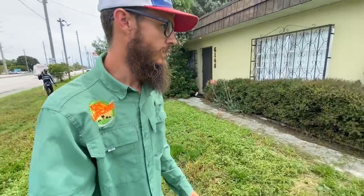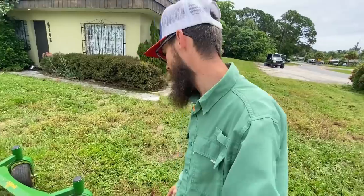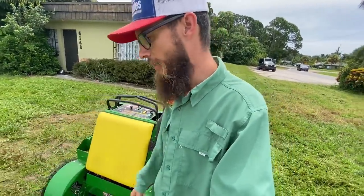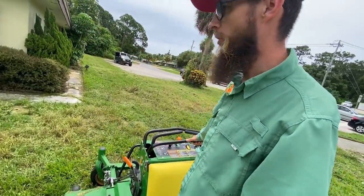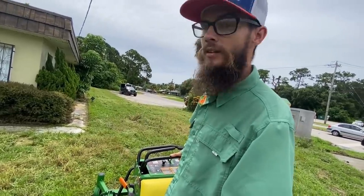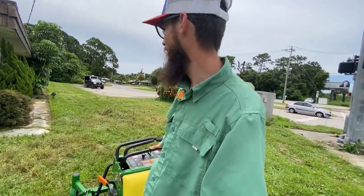Got the mowing done, but my blades started getting a little bit dull, and you guys always ask me how often I change my blades. I change them every 10 hours, so let's go ahead and change them. And I also change them after I get done mowing one of these overgrown yards, but we're gonna go ahead and change them and get some nice fat stripes laid. So let's do it.